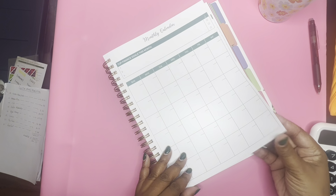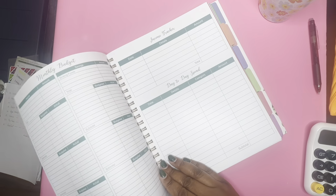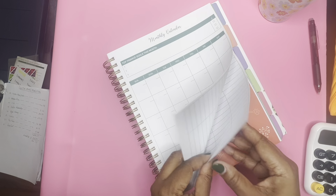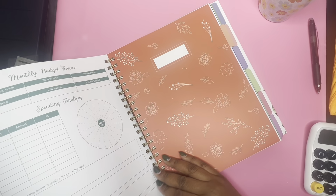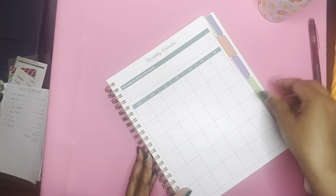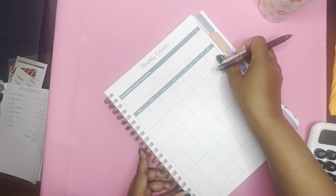Okay, so I'm just adjusting, and I'm going to thumb through the pages just to make sure that anything that I want to write down on the first page, if I need to repeat it on any other pages.